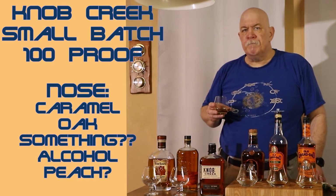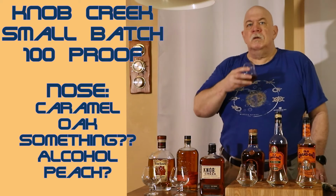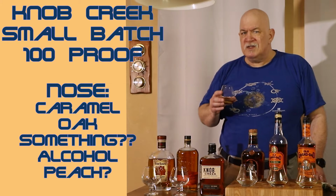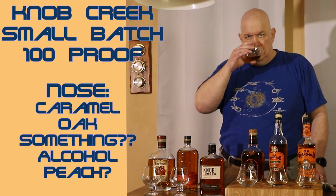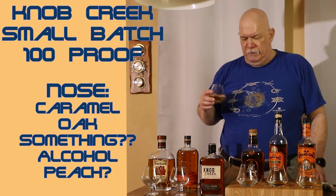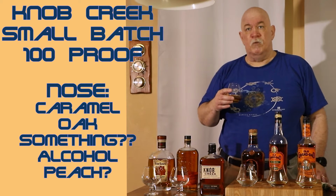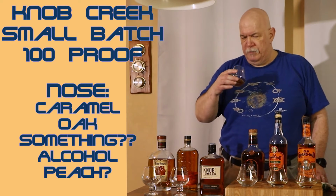Caramel and oak. It's not as sweet as the 114 or the bonded. The aromas are much lighter, but again I'm starting to pick up that one aroma that I can't quite put my finger on. It's not bad, it's actually nice, but I can't quite discern what it is. Get a little more alcohol in this as well. And I really shouldn't, because it's a lower proof than the 114. But it seems to have a little more alcohol on the nose.